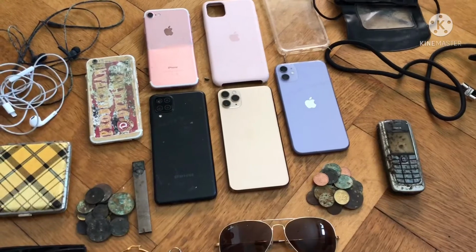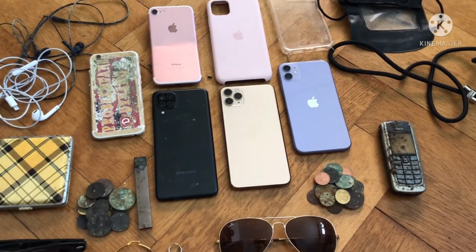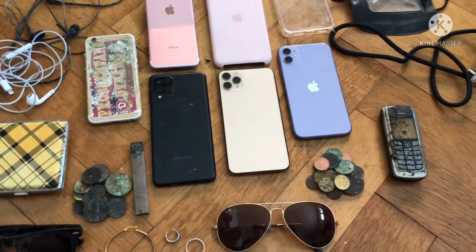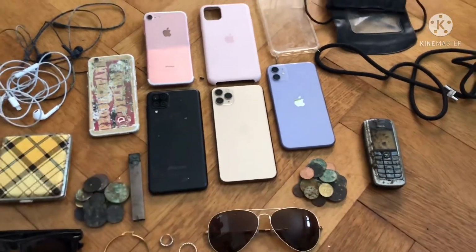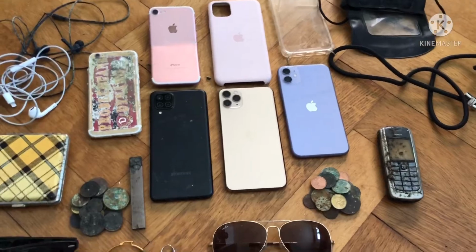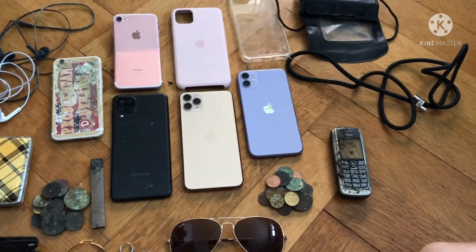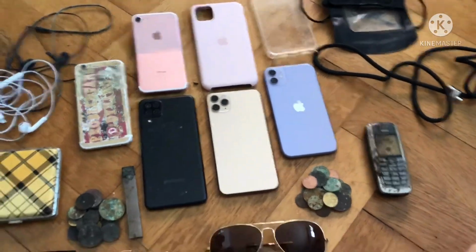2 days later I went back and there was even more water in the river. So stupid idea, but I didn't have anything to do, so I just wanted to go back and see if I can get it, challenge myself a little bit. And as you can see, I was pretty lucky, but as you also saw, it was a struggle.